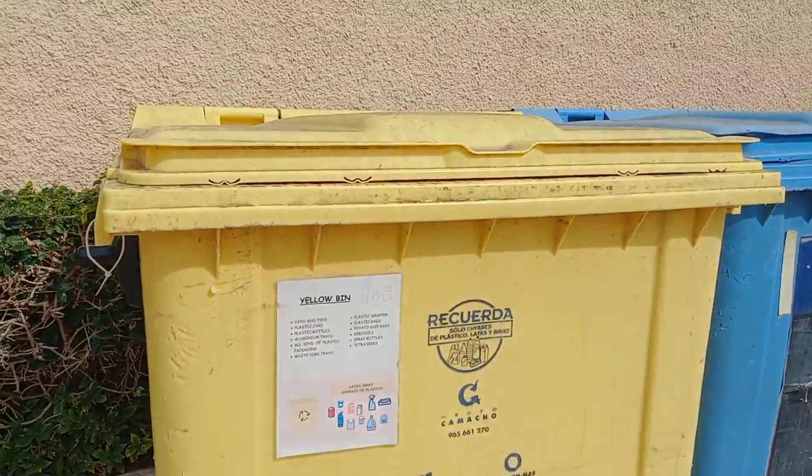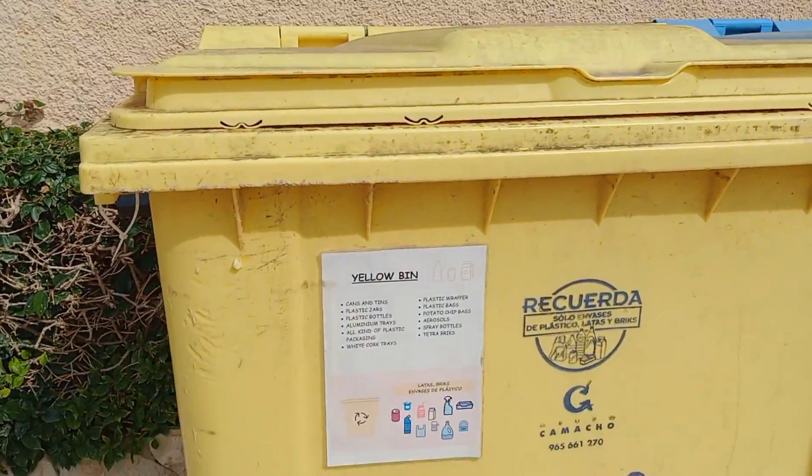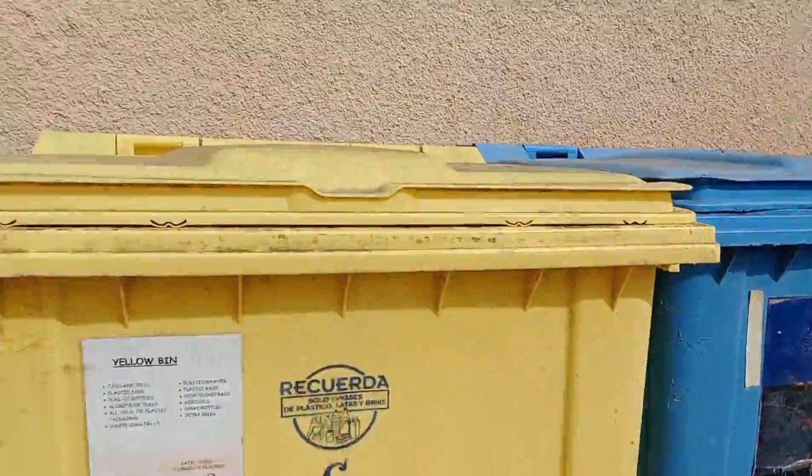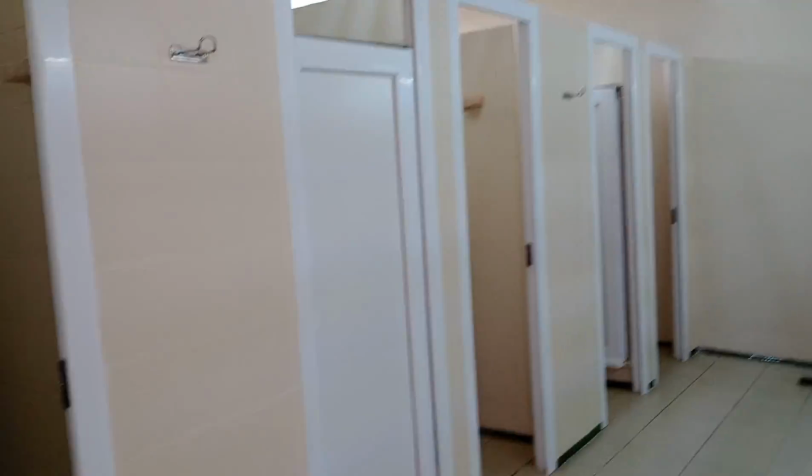Really nice to see such good labelled bins. So the yellow bin will tell you what you're allowed to put in there. I think someone's ripped the one off the blue. I'm not sure about that one. But that's good, that. A set of toilets. Not quite as fancy as the ones I've just shown you, but decent, clean nonetheless.